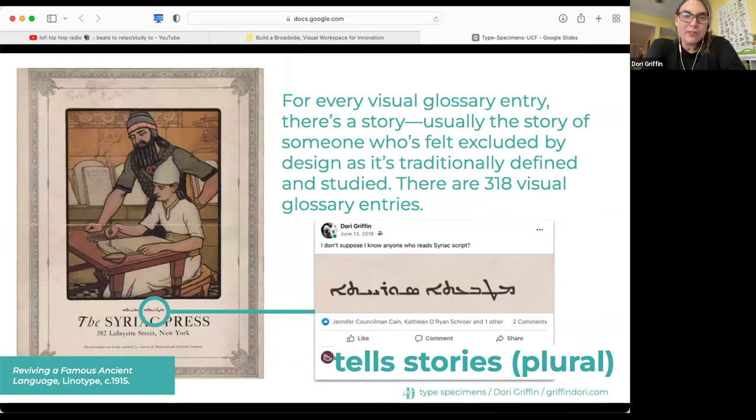And this allows us to tell pluralistic stories. And I think it's so important to understand that about design as a practice and a discipline. This is an image from the cover of a linotype advertising specimen reviving a famous ancient language.